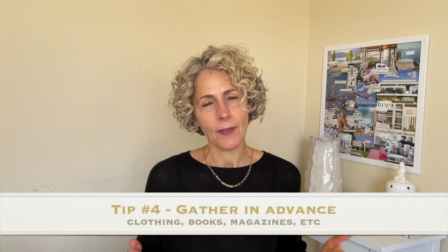Tip number 4 is start to collect the things that you want to put in your suitcase a few days in advance. So my favorite way to do this is to take an empty laundry basket and put it in my bedroom. And as I fold laundry, or as I put things away, or as I think of things, I drop those things into the basket because I know I'm going to want to take them with me, whether it's a magazine, a notepad, or headphones that I'm not using or only use on the plane. Whatever it is that is ready to go and that I know I don't want to forget, I put it in the laundry basket.